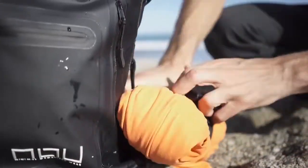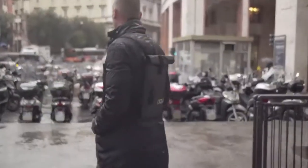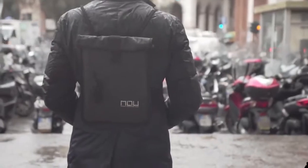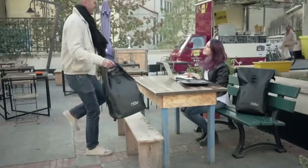Side handles offer extra storage for a wet, sandy towel or extra clothing layers. A detachable computer case is specifically designed to be 360 degrees, shock absorbing, and waterproof, and can keep your high-tech tools safe and protected.